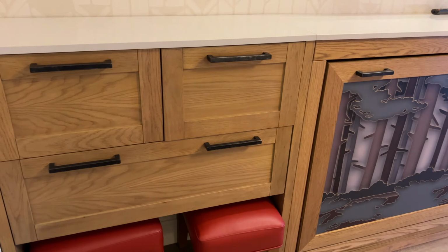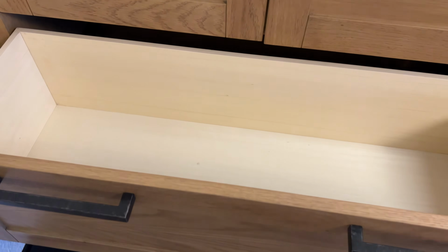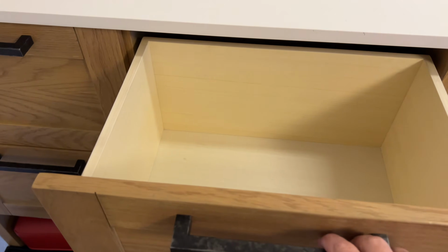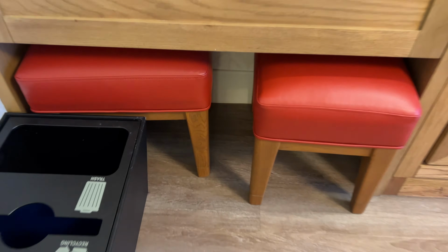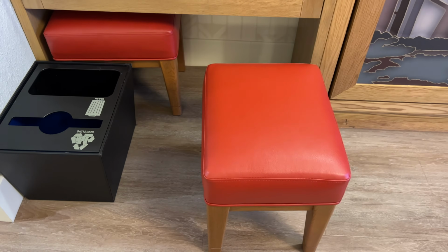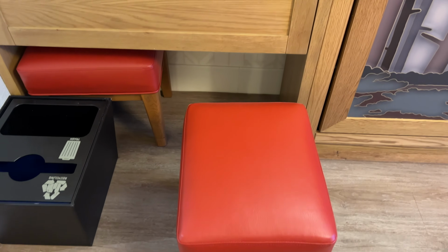We've got 3 drawers. The one on the bottom is very large, lots of space in there, and the 2 up top are the same size, just half of the one down below it. And then we also have some seating. We have little stools down here. They're both the same size, small little padded stools. They have gotten rid of the table and chairs in this room, so they've replaced it with those stools.